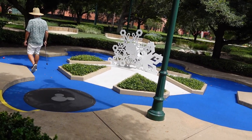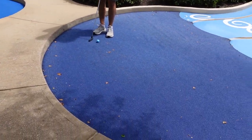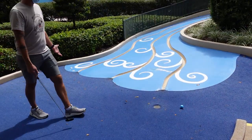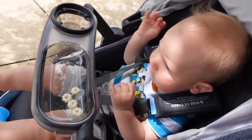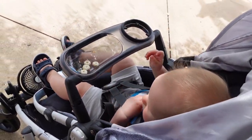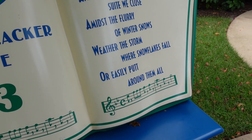This one looks awesome. Tap, tap, tap-a-roo. Oh, no. Hi, buddy. Are you cheering Dada on? That was three. Are you saying, Dad, you can do it? I did three, Jackson.